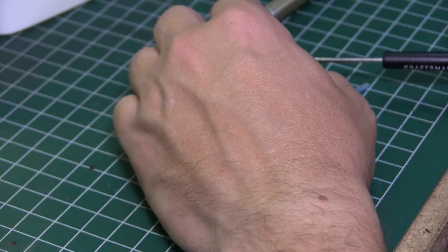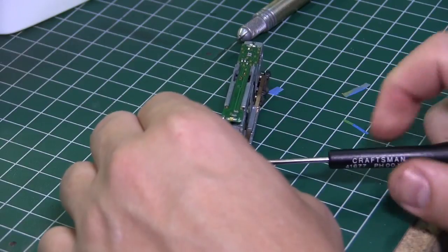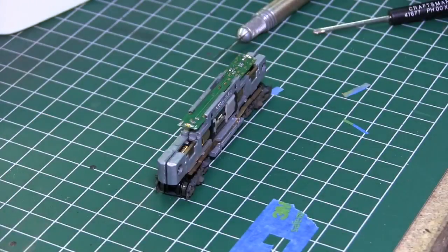Now you saved the light board? Yeah, I saved the light board. I put it back in the box. That's going back to the owner. That's normally what I do, so this way the owner can decide. But me, I have a whole box full of light boards. I just keep them just in case.